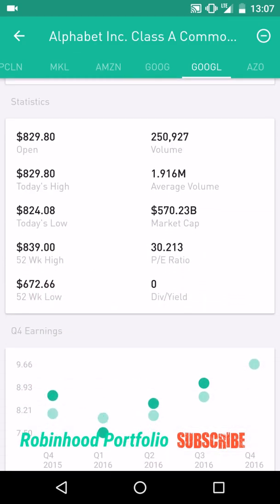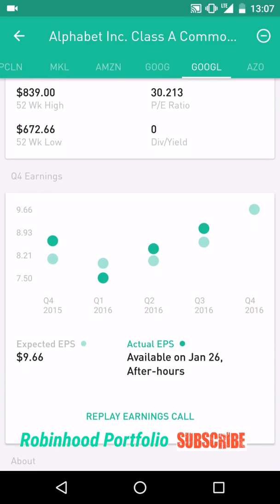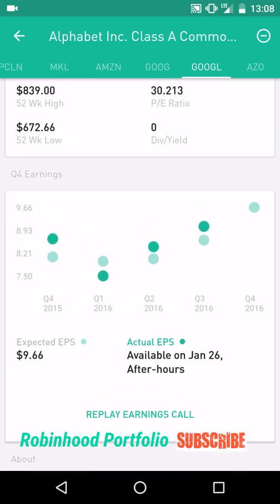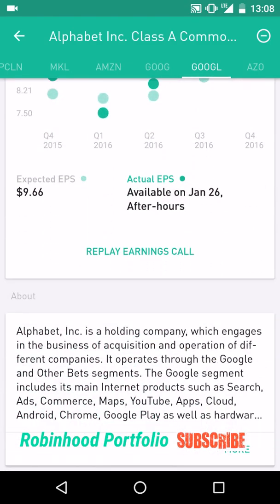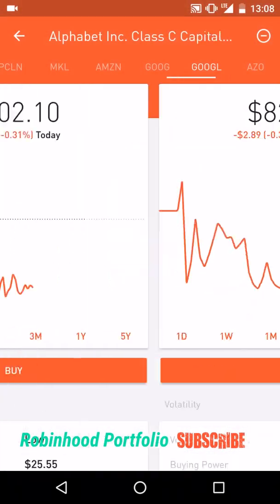Again, 0% dividend yield. A little bit better volume with this company, 250,927 shares. And again, over on the left, you can see 52-week low, 672, 52-week high, 839. And on the bottom here, with the new earnings graph that Robinhood has put onto the application, it's pretty much beating its expected quarterly earnings almost every quarter. Quarter 1, 2016, it did not perform as well, but otherwise it has definitely been meeting or exceeding its expected earnings. So very good company, as you guys know.